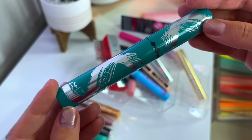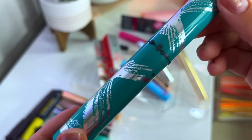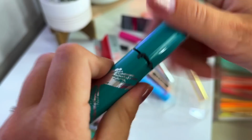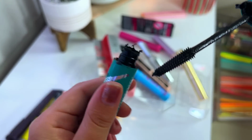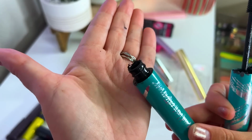Next, we did the Thrive. This is the Thrive mascara. I love this mascara so much. But as you guys can see, do you see that right there? She bleeds like crazy. I mean, look at that. Y'all, that's disgusting. It should not look like that. That just tells me this might not be as good anymore.